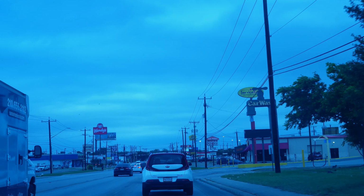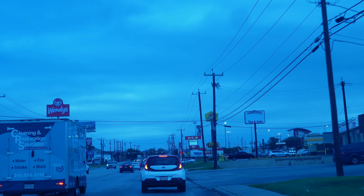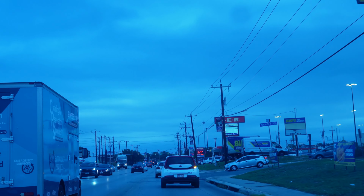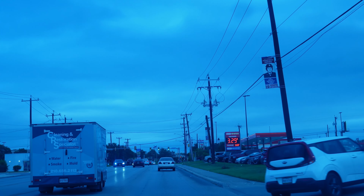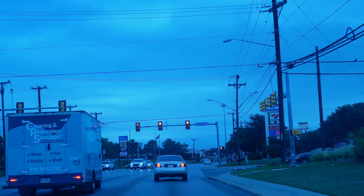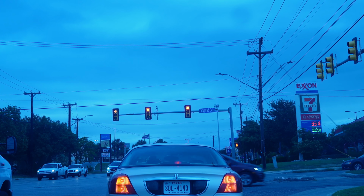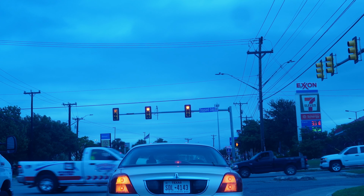Making sure it's in focus. So basically, I got the camera pointed in front and to the right on the sidewalk, so you can get a little bit more of scenery. Looks like it's gonna rain. The wind is blowing big time.